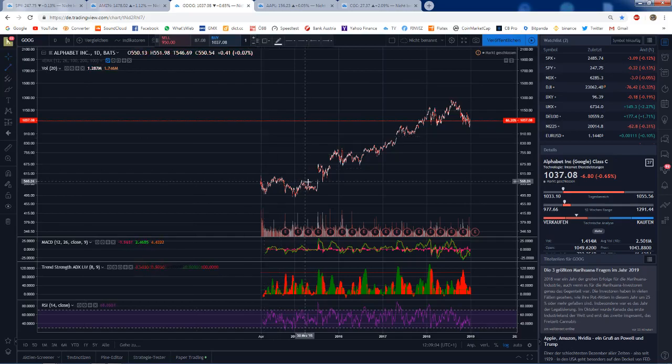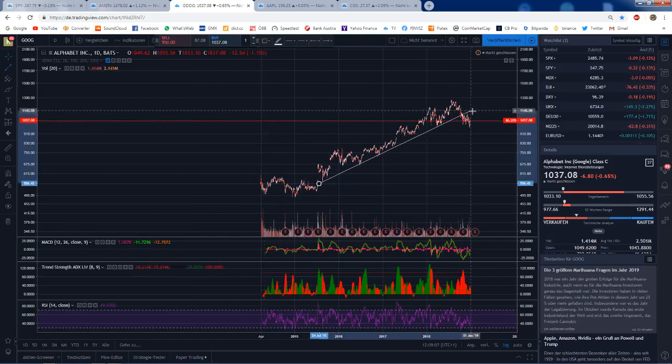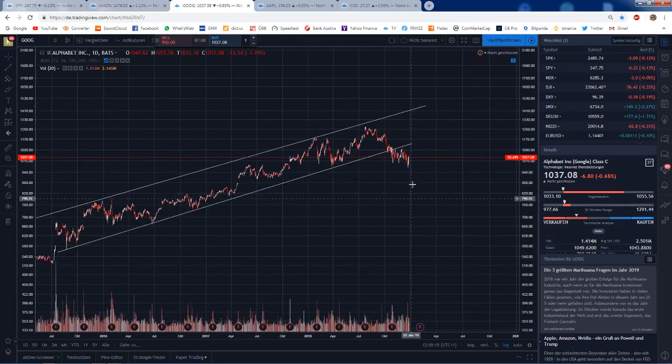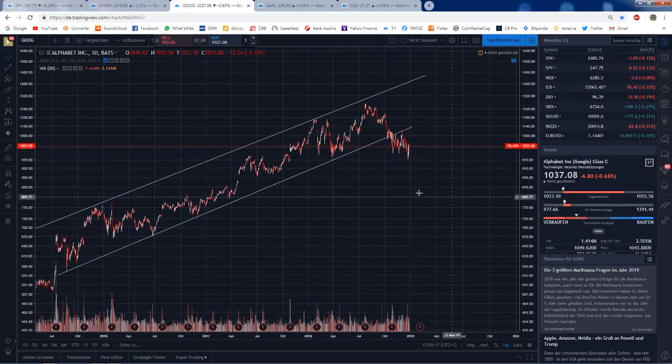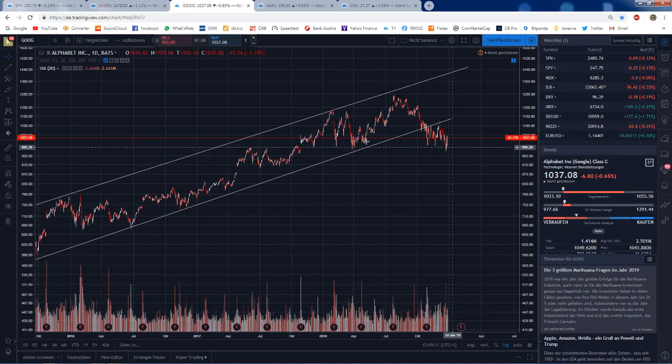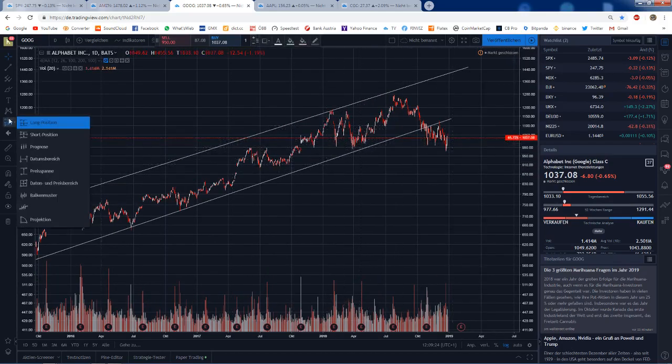We've seen like a channel to the upside, like an upward channel right here, which now has been broken and retraced. So this is quite interesting. We could now see head and shoulders. Maybe we could see a complex head and shoulders.